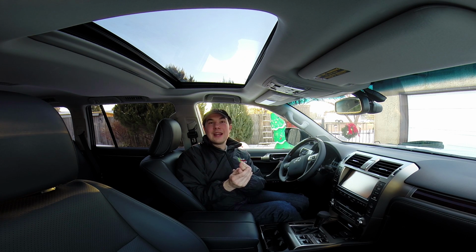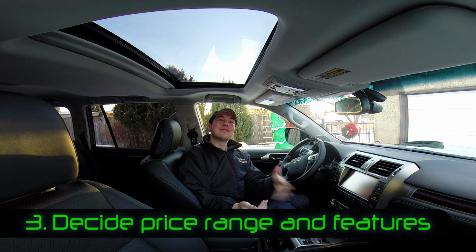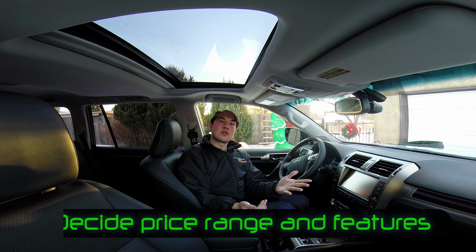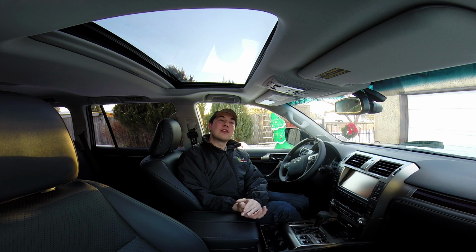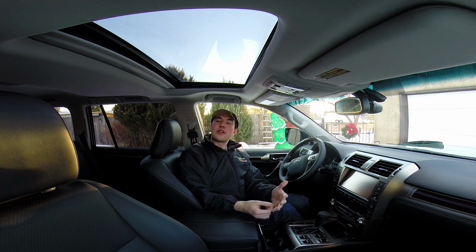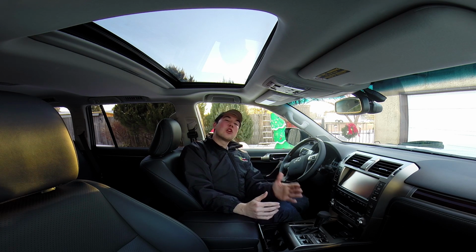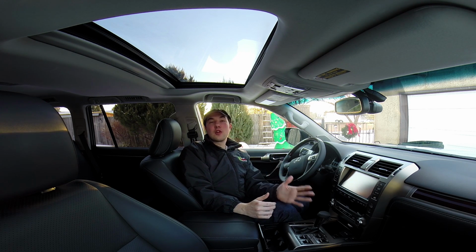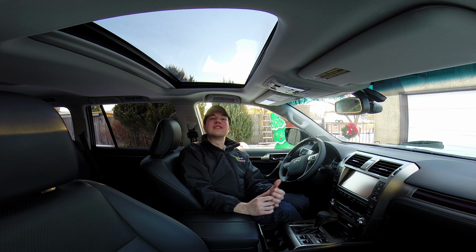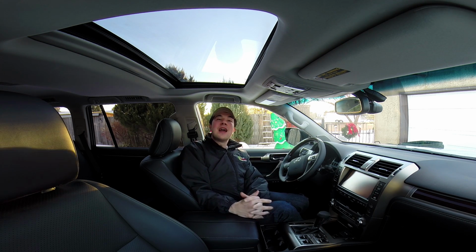Number 3, decide whether you're buying a luxury vehicle and you just need that essence of getting the third row, or whether you are looking for really a family hauler and you need that third row in a pinch as well. It's going to change whether you have leather seating surfaces or cloth. It's going to determine whether you're in a $30,000 price range or a $60,000 price range like this GX460 here from Lexus.